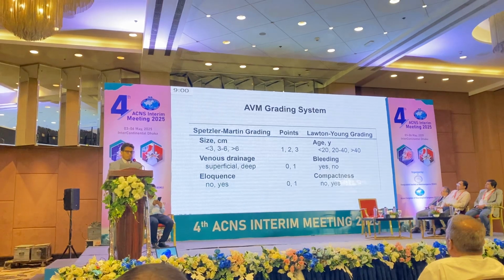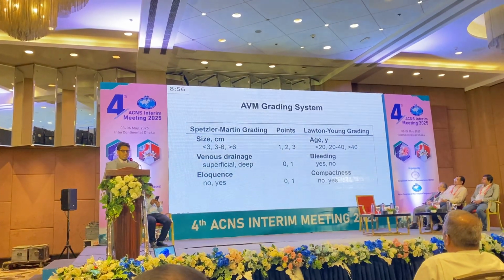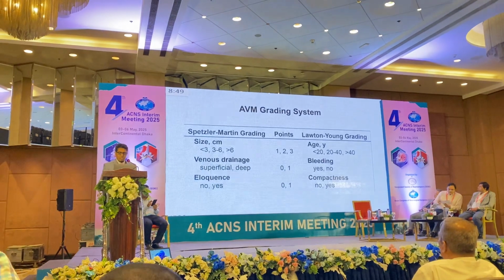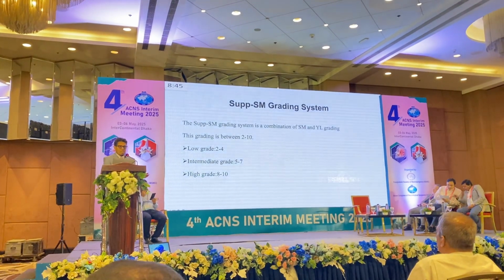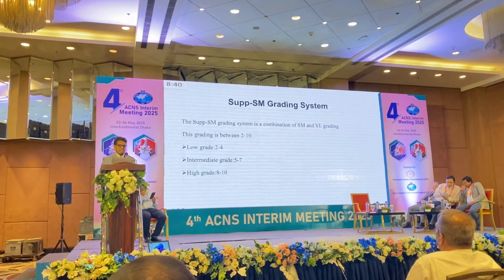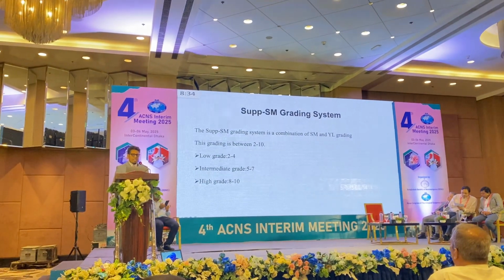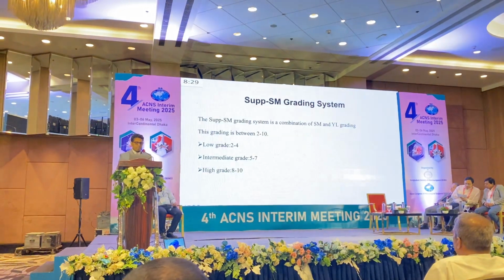We know very well about the grading system of the AVM, that is the Spetzler-Martin grading system. It has 5 points, and the Lawton-Young grading system also has 5 points. If we combine these two grading systems, we get the supplemented Spetzler-Martin grading system. Its grading is between 2 to 10. The low grade is 2 to 4, intermediate grade is 5 to 7, and high grade is 8 to 10.